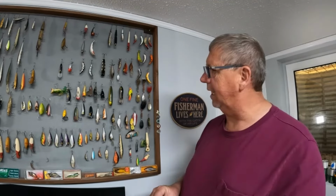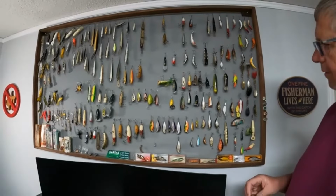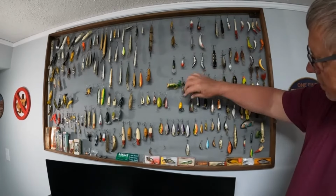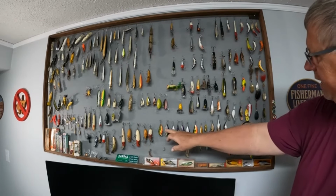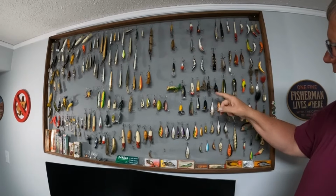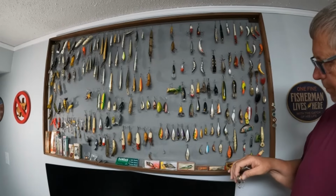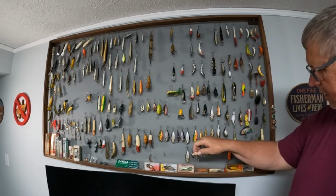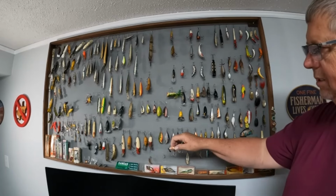So some of my collection, as you can see, some of the older stuff, some of these Thin Fins, the top water. I love collecting the old top water stuff. Thin Fins is still being made. I forget who makes that. Storm, I think, makes the Thin Fin. But these I can tell you were back in the day when I was a kid. They were in my dad's tackle box.